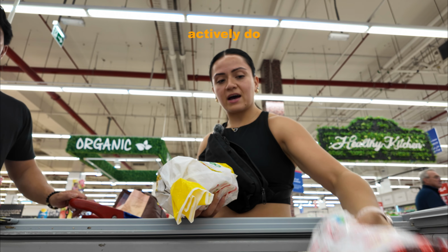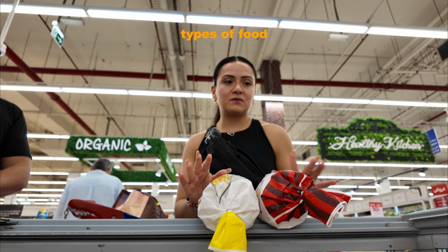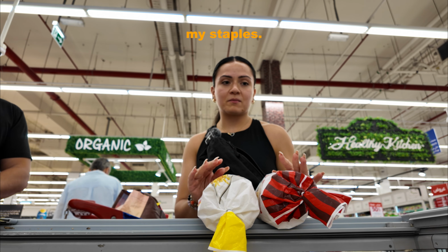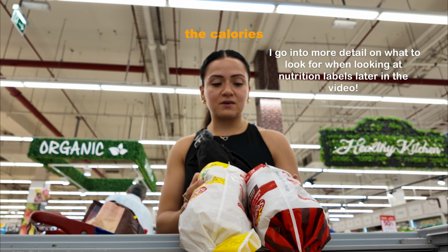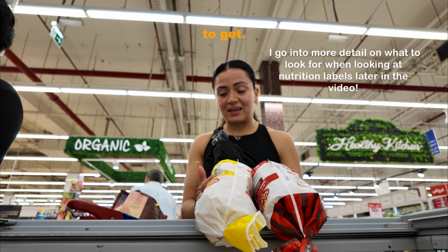One thing that I will actively do when I'm in the grocery store, especially if I'm looking for different types of food that maybe aren't my staples, but I want to try out, is I will compare the calories. So looking at the nutritional facts, looking at what the calories, the carbs, the fat, the protein are, versus how much of it you're going to get.